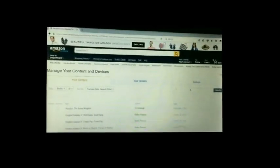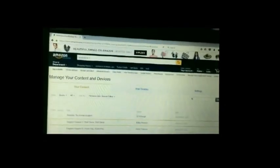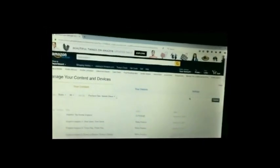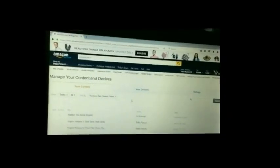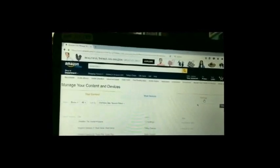Wait for the page to come up. And then you're going to see a list of your books that you have for your Kindle app. It's going to say your content, your devices, and settings. So you're going to click on settings. And then you're going to go to automatic, where you're going to keep scrolling.